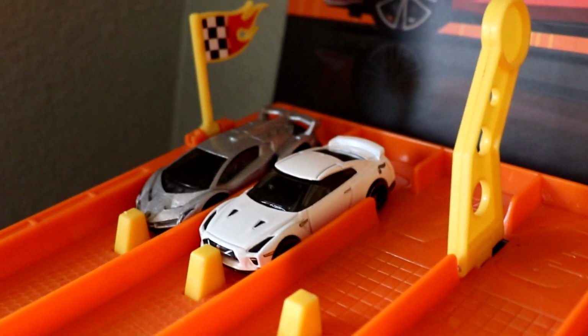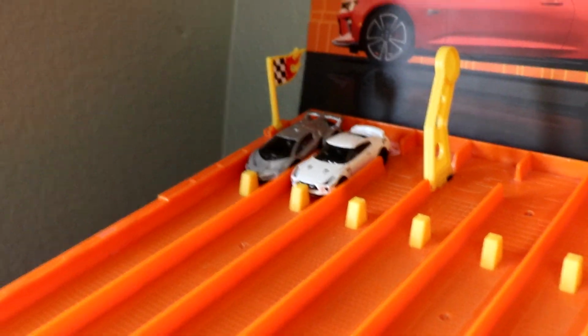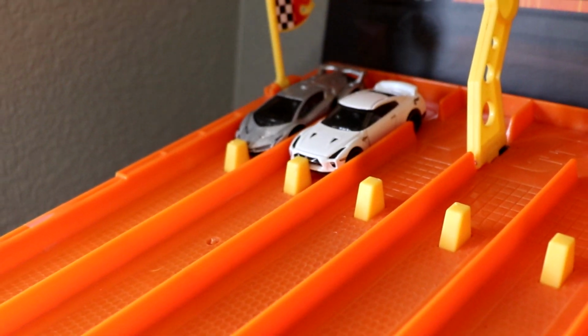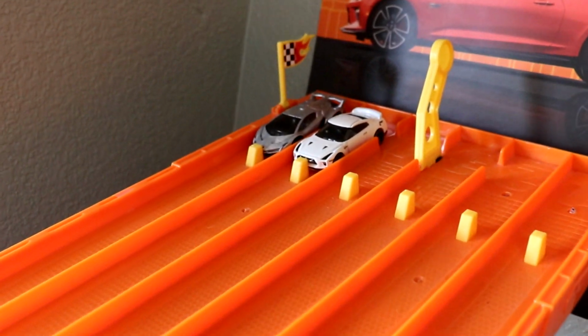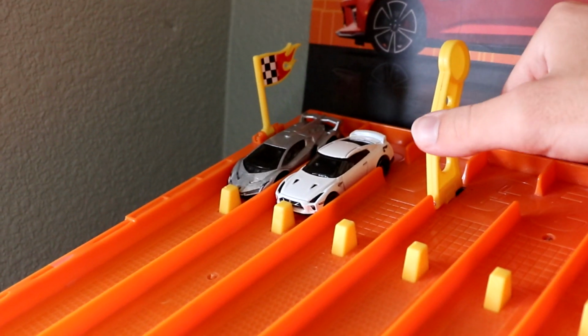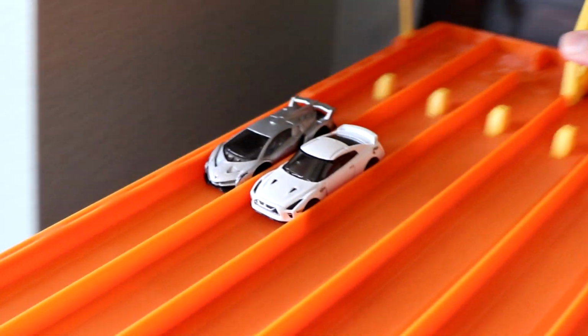Now the hypercars have the outside. The last car remaining for the hypercars is the Lamborghini Veneno, and it's going up against the lifted bumper Nissan GTR for supercars. Now the GTR is on the inside, and we've seen fast cars on the inside wipe out. So let's see how the GTR does. But this could be it for the hypercars. 3, 2, 1.